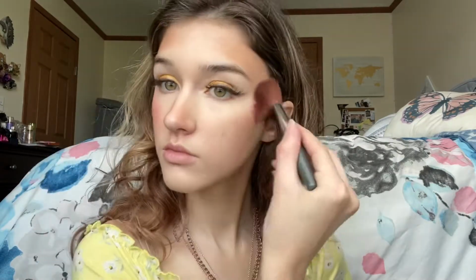Then I'm going to be contouring my face using the Butter Bronzer in the shade 6676. And then I'm also going to be using the Tarte blush in the shade Peaceful. And I'm just going to be kind of putting that on my face, but then blending it in again using that beauty blender and just really smoothing it out into my skin.